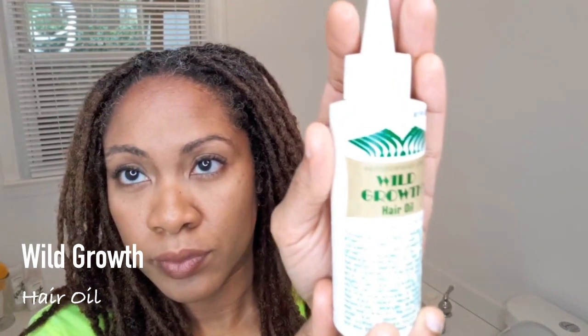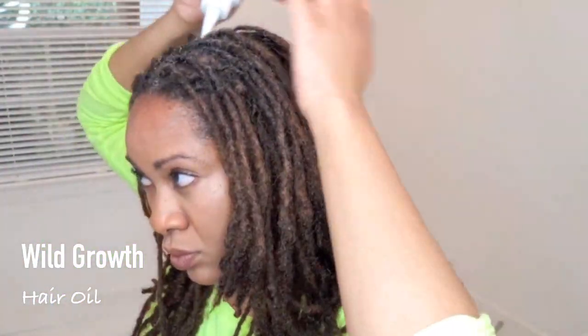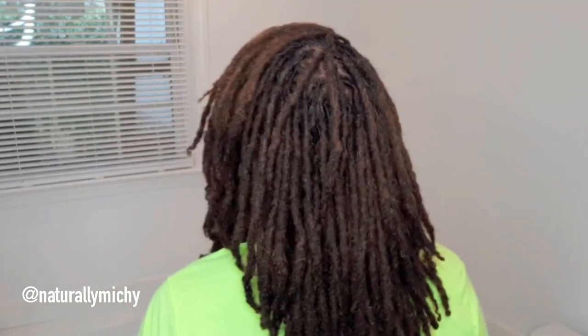I like to use a small amount of wild growth hair oil after a retwist around my sensitive areas on my scalp, like down the middle and on the right side of my head where the hair seems to be finer than the rest. In my last retwist video, I just hit the 6 month mark into my lock journey.